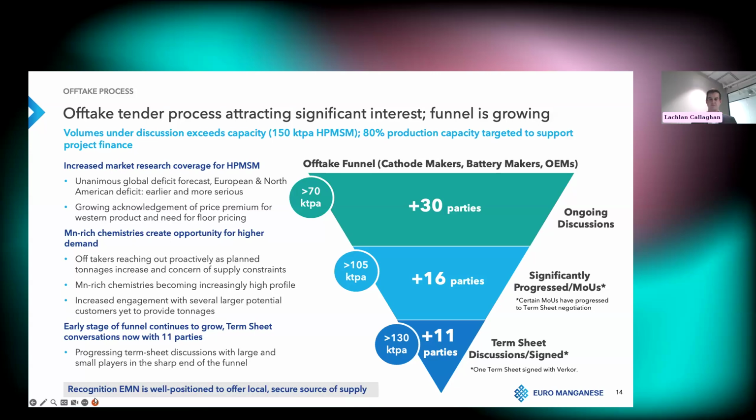The cyclone went through, took out the wharf, and Groot Island supplied about 15% of the world's manganese ore. Wow. If you're not an integrated producer, like the current producers, you are paid that higher price for ore. Being an integrated producer with your own source of supply protects you from that volatility. And that's one key point as well.